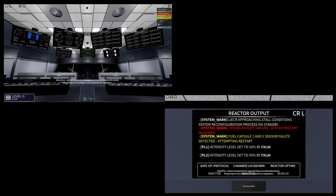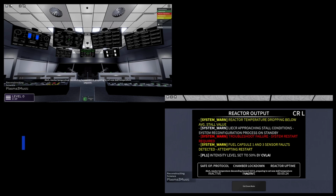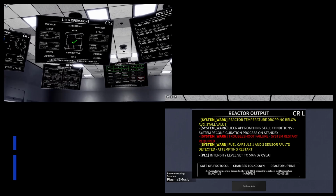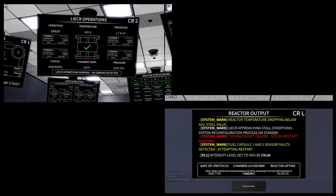Attention! Reactor temperatures approaching unsustainable levels. Preparing to reconfigure core systems for reignition. Alert! Reactor temperature descending beyond 325 Kelvin. Preparing to set new stall temperature set point.